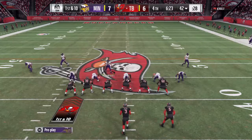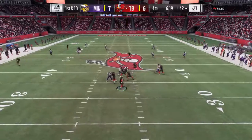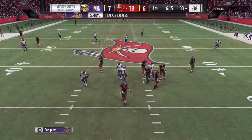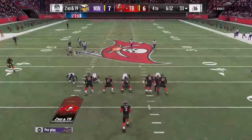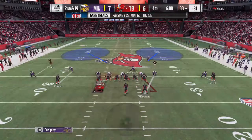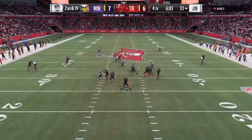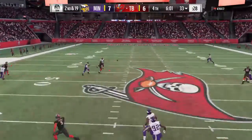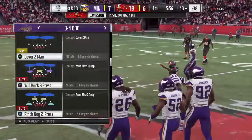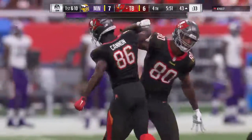So we come up here on 1st and 10, following the interception, Winston. Pressure coming from the Vikings, and they get there and bring him down. Sharif Floyd coming up the middle, gets him there for a loss of about 9. Now Jameis on 2nd down. Got his man, complete over the middle. That's Cannon. And he's finally taken down, but not before getting across midfield and across the 45-yard line.